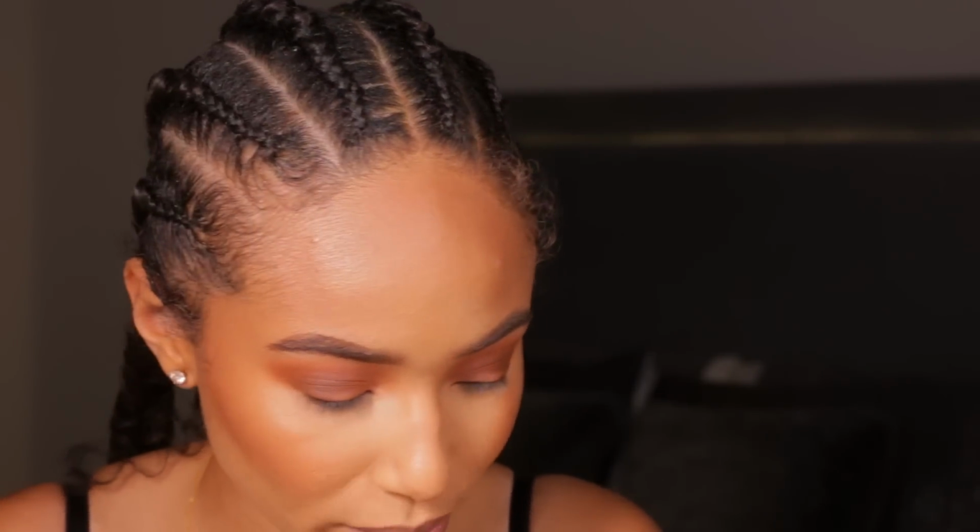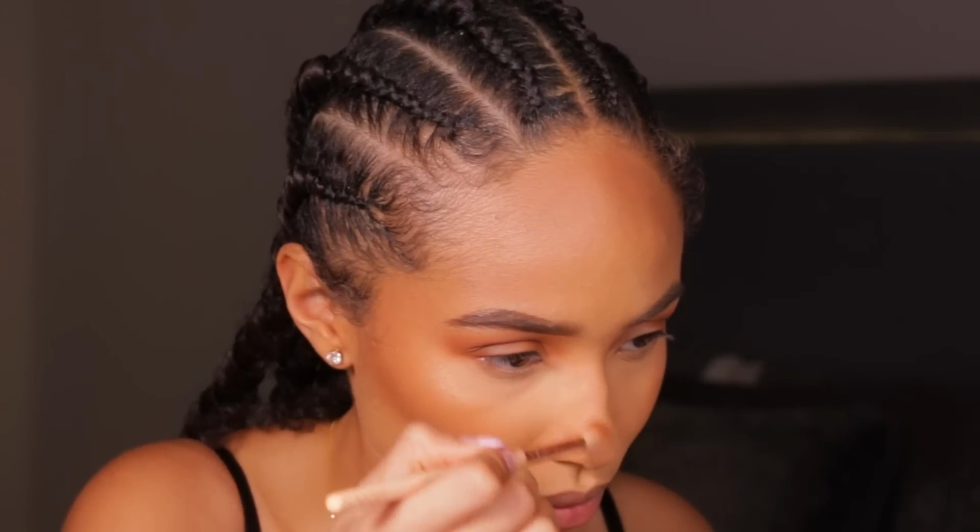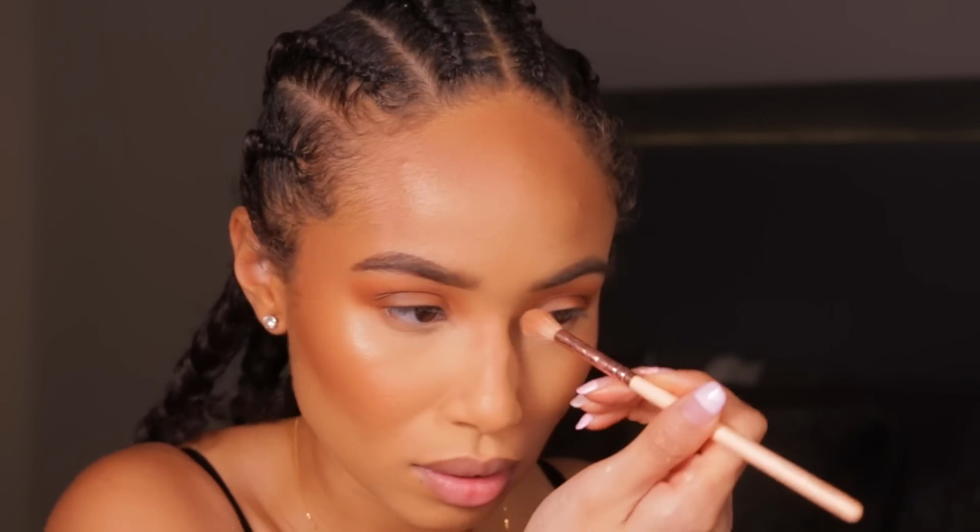And I forgot to contour my nose, so I'm gonna contour my nose really quickly with my Black Radiance contour kit. Just something light, nothing too crazy. Then I'm gonna take that on my finger here and go under here too, on my nostrils, but really blend that in onto my nose.